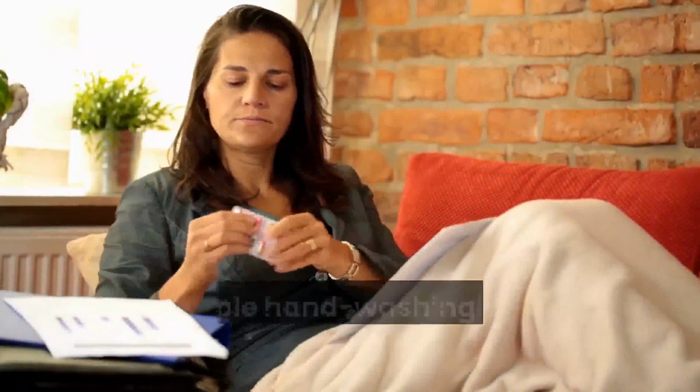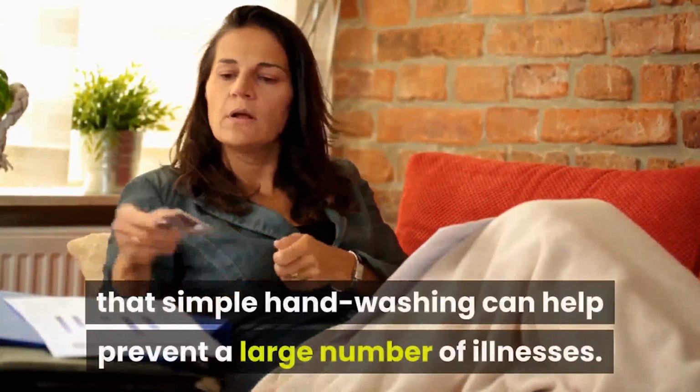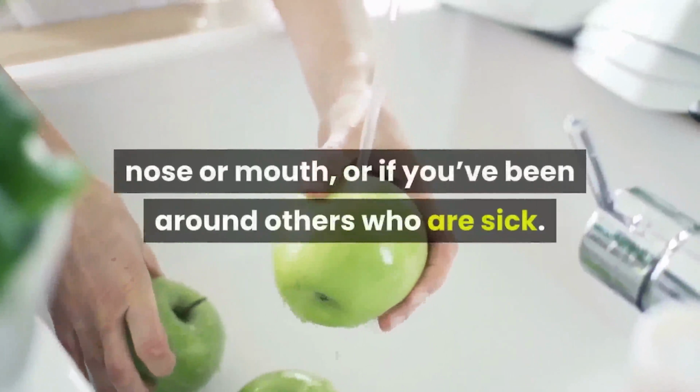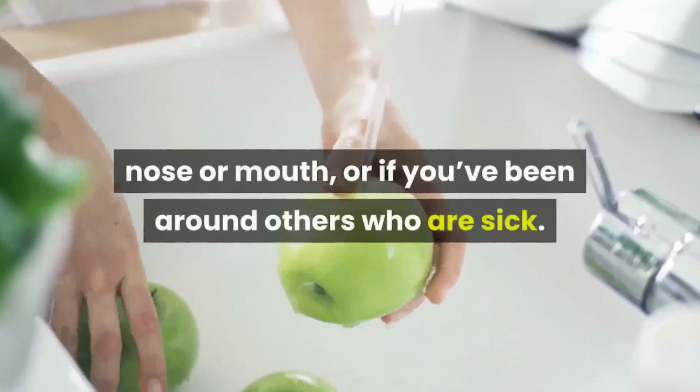Studies have shown that simple hand washing can help prevent a large number of illnesses. Wash your hands before meals, anytime you will be touching your eyes, nose or mouth, or if you've been around others who are sick.